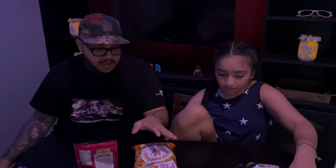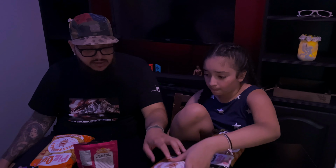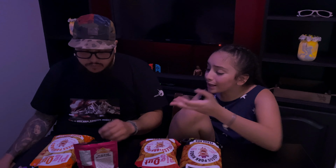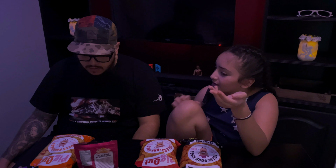These are good. No, but which flavors are you? Out of the four, the barbecue and the hella hot were the two best. The original and the nacho cheese, I can't get with it. Yeah, but why did you continue if you didn't like it? That's a good question.